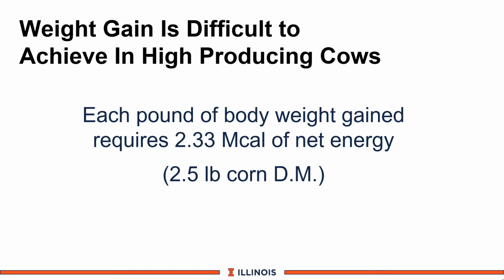And as this slide indicates, weight gain is very difficult to achieve in high-producing cows because for each 1 pound of body weight gained, we require an extra 2.3 megacalories of net energy. Now, megacalories of energy are difficult to see, but another way to translate this data would be about 2.5 pounds of corn dry matter. And that's something we can hold in our hand and we can see. That's how much extra corn energy it takes just to get this gain back on.